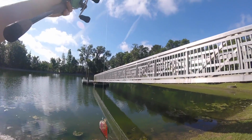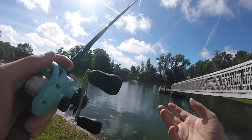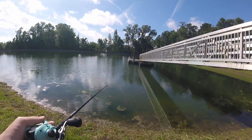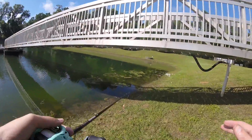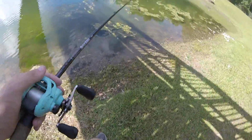We're throwing the square bill still, and I've never caught a fish out of here on a square bill. So if we do that, that'll be a first for me. But it's bluebird skies right now in the middle of the day, so I have no clue if they're even gonna wanna hit this thing. And they've already been pretty pressured anyways. So I'm thinking they're not going to, but if we do, that would be a pleasant surprise.